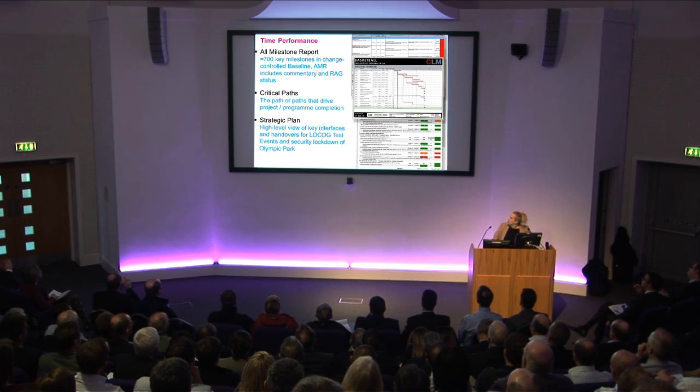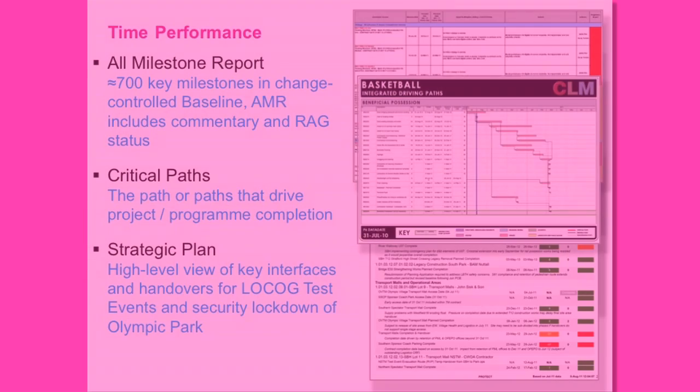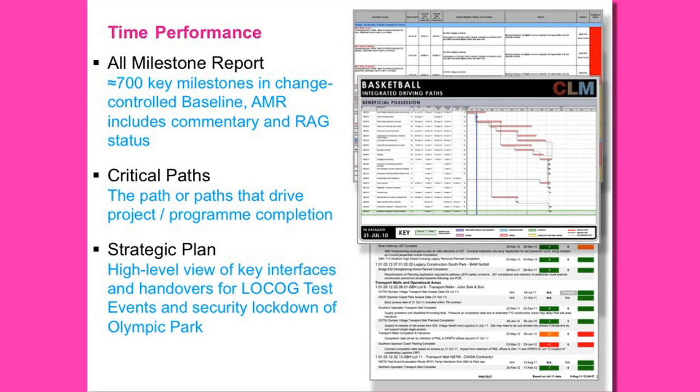So time performance. How do we measure how they were getting on, or how we were getting on? We couldn't baseline all 27,000 milestones for the interface plan, so we took around 700 of the most important ones, the most important handover ones, and we put them through change control. And Gordon will talk a bit more about the reporting and how we ragged them, and how they were going on the project, but also how they were going against the overall program.